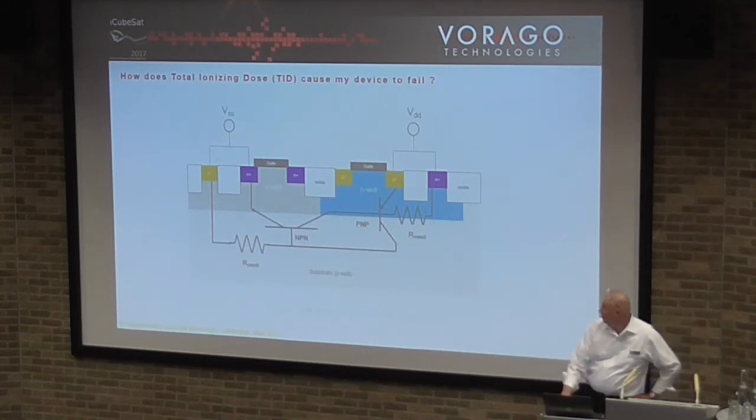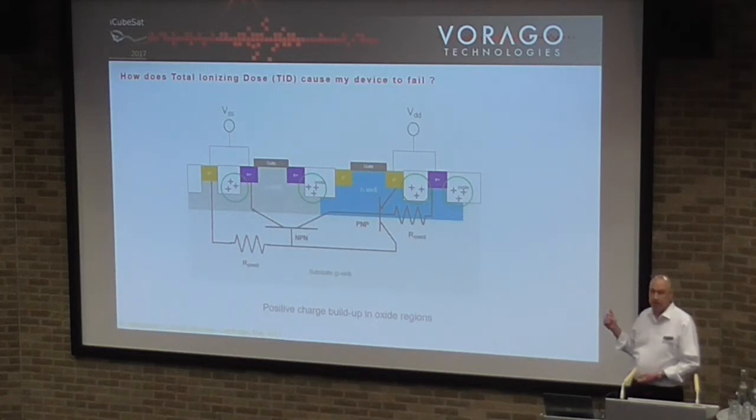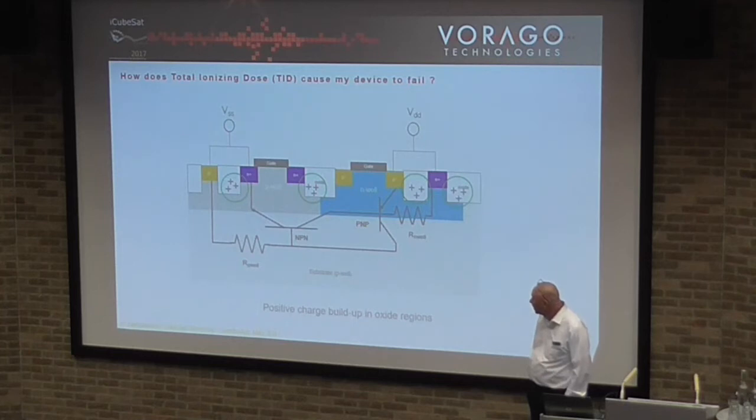Except for one area. Under bias, what tends to happen is as the radiation strikes are coming in on the device and recombining, the electrons tend to flow out of the oxide areas. And that leaves the oxide with a positive charge. But as you accumulate more radiation, you tend to get this build-up of positive charge on the oxide areas.